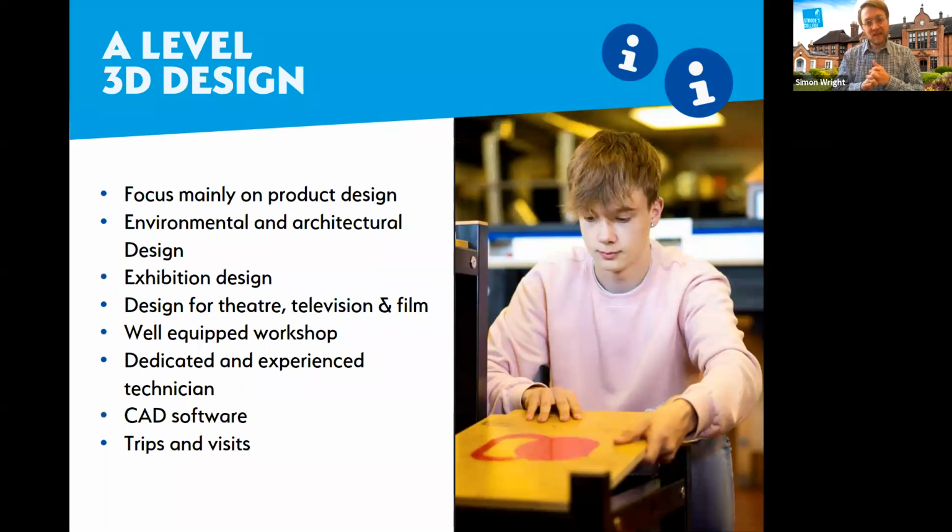3D design is a change really from what used to be A-level design technology, and we've changed it to 3D design just because we felt as though there were more opportunities to be creative and explore your own practice in 3D design, but it falls under the same umbrella as graphic communications, fine art and photography, and really it's mainly focused on product design. So you'll be looking at things like making furniture or architectural design or puppetry and things like that. And we also explore things like exhibition design and design for TV and film and so on.